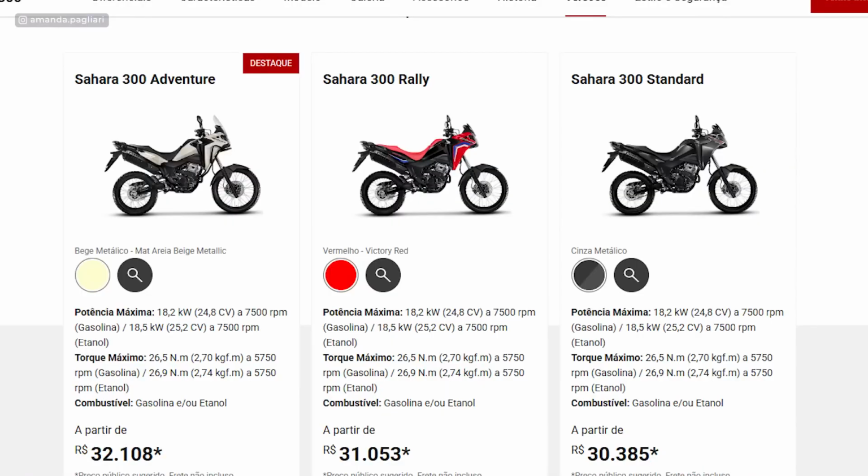And the price? Well, the competitor Honda Sahara has a suggested price on the website starting at 30,385 reais. That's the cheaper version, but in stores it's usually a bit more expensive, okay? The NH300 now has a website price starting at 25,990 reais. So even if the NHR comes out more expensive than the current NH, I believe it should still cost much less than the Sahara 300 from Honda.